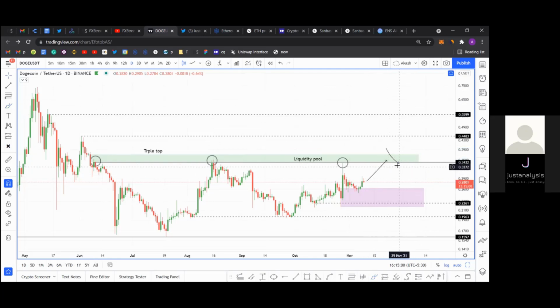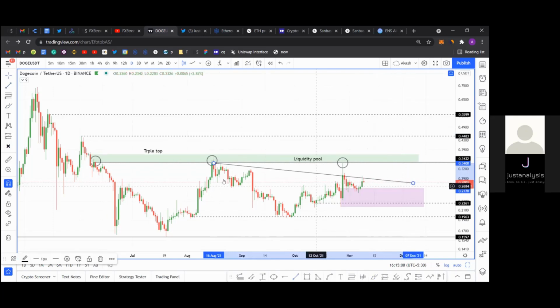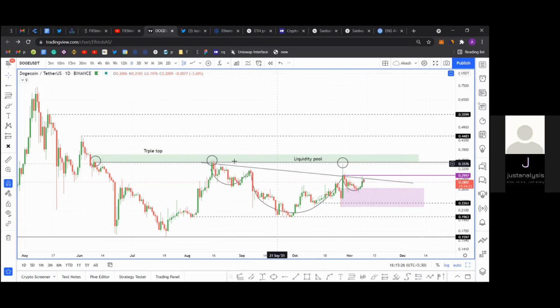This is what I see from a price action perspective, but there are a couple more things I want to point out. I do see an inverse head and shoulders pattern being formed right now. For that, I need a close above, and confirmation would arrive after a close above 0.30. Again, that coincides with what John was just talking about. So this is one inverse head and shoulders that I'm looking at.